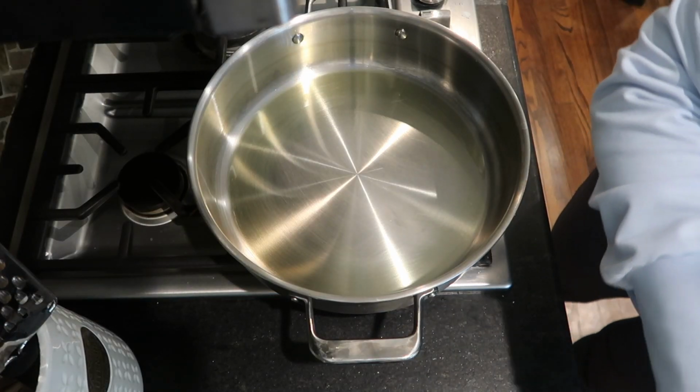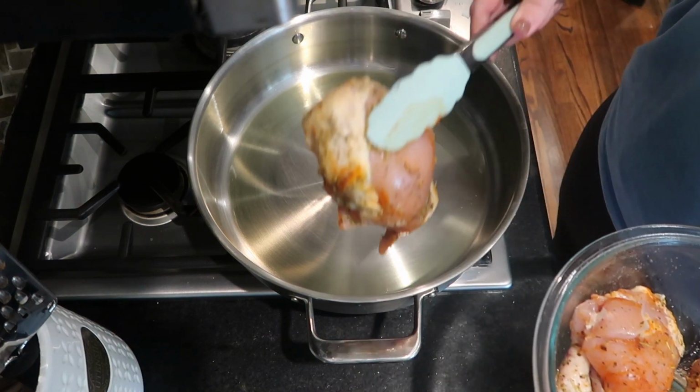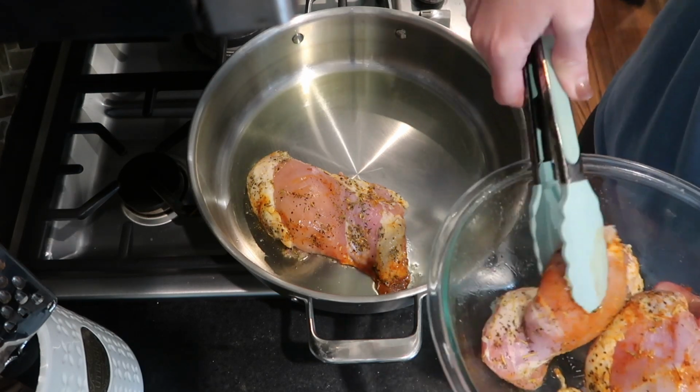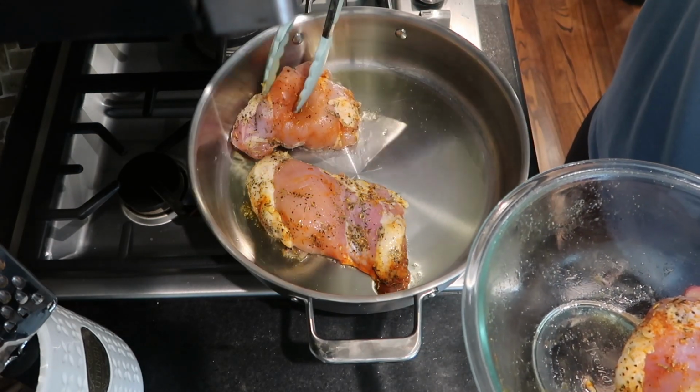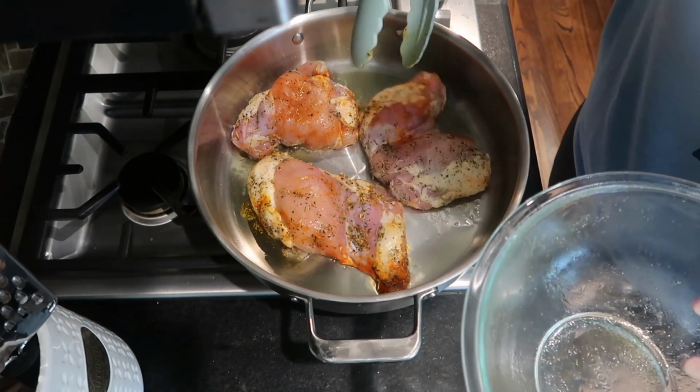We are having chicken and rice tonight, and I'm going to make this in a skillet. So I am browning some of the chicken thighs. I have 3 very large chicken thighs. I could have cut them into smaller pieces, but I decided it would be easy just to do that when they're done cooking.